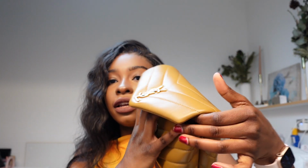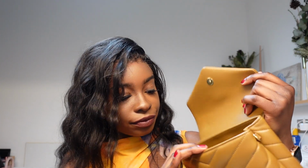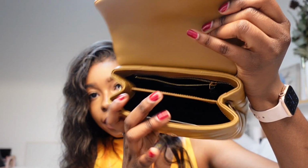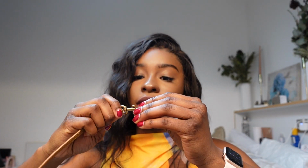It does look like it can fit a decent amount. It also has this strap, which I'm not gonna lie is a bit thin and a bit flimsy, but you know, we live and let live. And it has card holder slots in the front here, and then this back pocket right here. I like that they really were committed to the little details, even on the clasp.